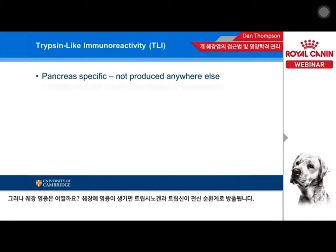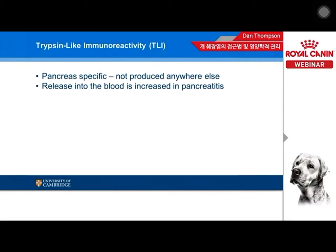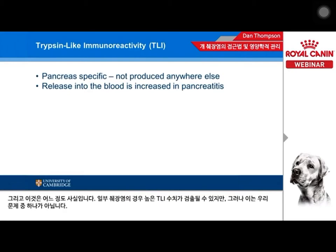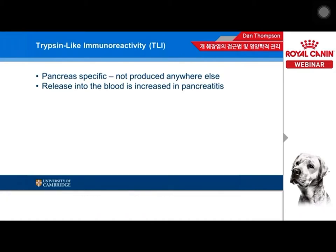Well, the theory here is that when the pancreas is inflamed, the trypsin and trypsinogen are released into the systemic circulation. Some of this that's released is mopped up by enzymes like the alpha macroglobulins, which exist just for this purpose. But if they're released in sufficient volume, the trypsin enzymes will overcome the capacity of these macroglobulins and will start to build up in the blood. And therefore, if we measure them in pancreatitis, they should be high. And to an extent, this holds true. In some cases of pancreatitis, a high TLI level can be detected. But this isn't without problems.